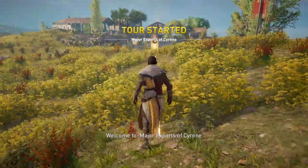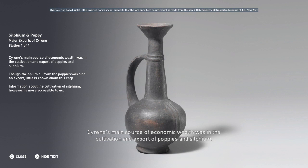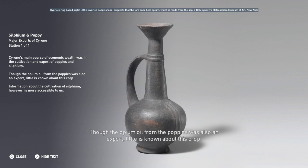Welcome to Major Exports of Cyrene. Cyrene's main source of economic wealth was in the cultivation and export of poppies and silphium. Though the opium oil from the poppies was also an export, little is known about this crop. Information about the cultivation of silphium, however, is more accessible to us.